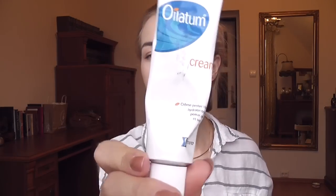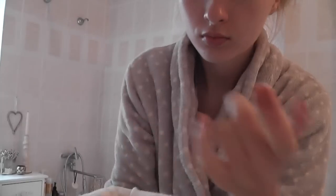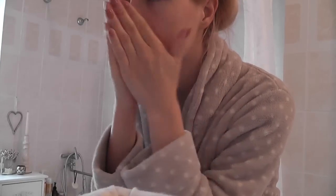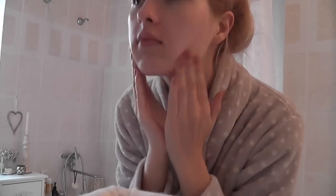Sometimes I grab this one. This is Oilatum cream. It's extremely comparable to Embryolisse cream. I would say it's like a dupe. This is a little bit richer and more greasy, so I use it mostly at nighttime. So in the morning I apply either of these, depending on how my skin feels that day. Usually it's this one, and then I go on and apply my makeup.